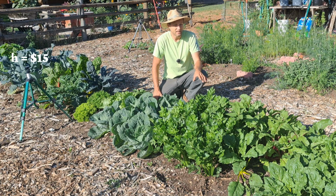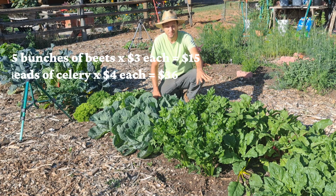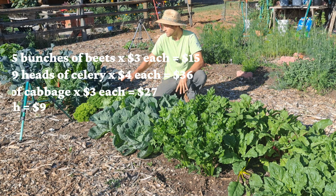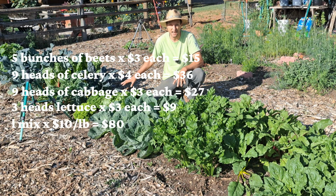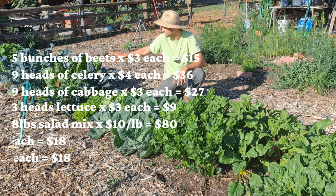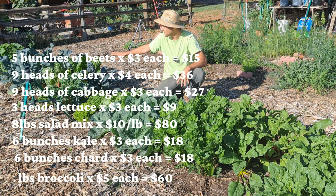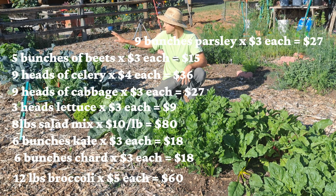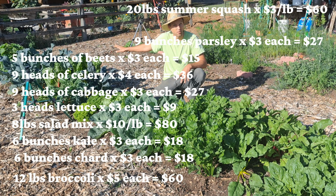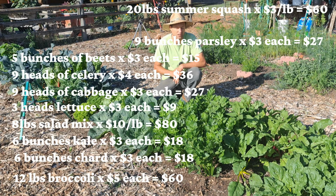So what you're looking at is about 5 bunches of beets, 9 heads of celery, 9 heads of cabbage, 3 heads of lettuce that we'll cut into salad mix. We've got basically 6 bunches of kale that we'll produce, 6 bunches of Swiss chard, about 12 pounds of broccoli, about 6 to 9 bunches of parsley, and probably about 20 pounds of summer squash those 2 plants will produce in the next 4 to 6 weeks.